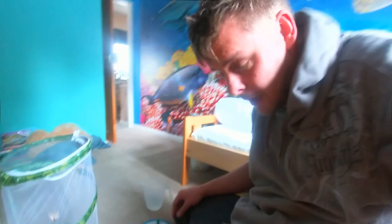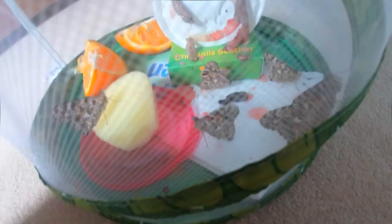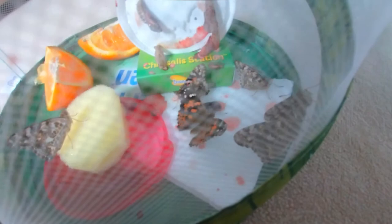So we've just checked in on the caterpillars. Sorry, I keep calling them caterpillars, that's because they were caterpillars, but they're butterflies now. They've started to flap around a bit more. I've just put some new fruit in for them and some new nectar. Yeah, they're flapping around a bit more now. Still trying to dry his wings out a little bit. Yeah, look at that. Looks like they're trying to make an escape, so I'm going to zip the top back up.